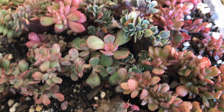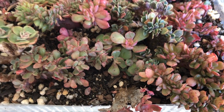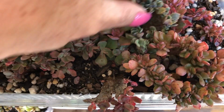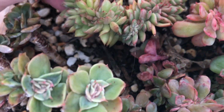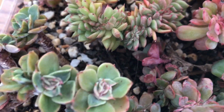So these are a bunch of crests. These are, what is it again? Briar rose, Echeveria briar rose, and these are just offsets that I've just taken. Long story, but they're rooting up. They're a little bit sensitive, I find, the briar rose. I'm quite sick of them, to be honest. I don't think that's one. I think that's an agavoides. Yes.